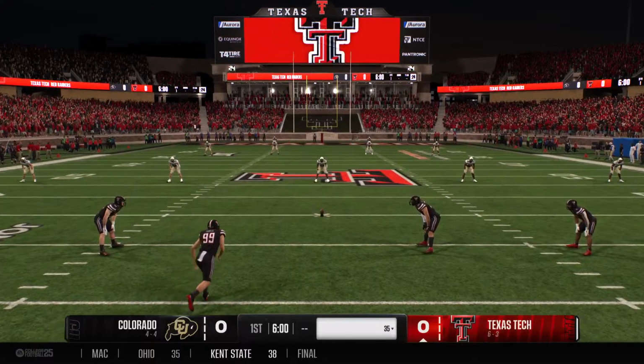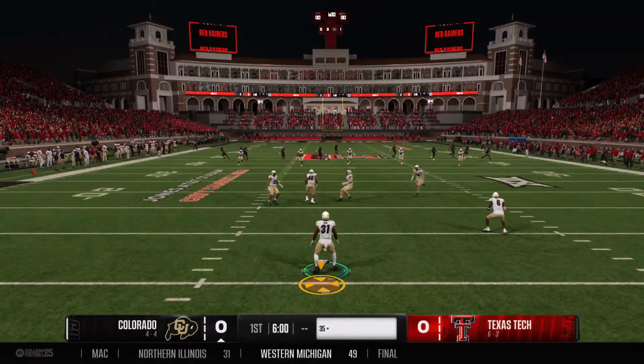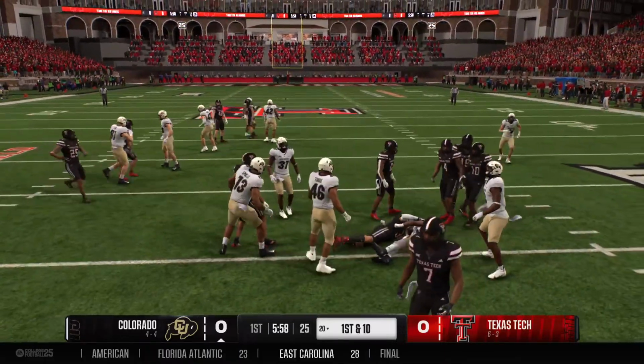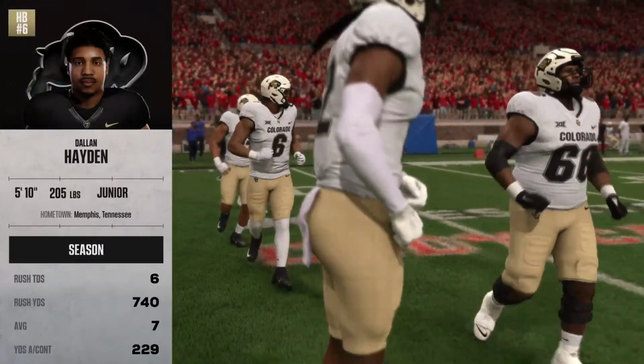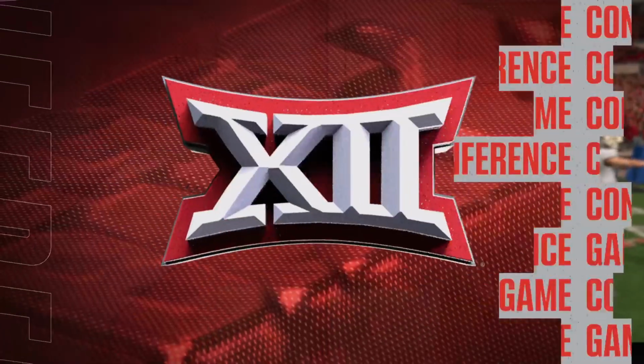And the Red Raiders will put toe to leather and we'll get started. He'll bring it out from inside his own 10. He was hoping for something a little more dynamic, but they get him on the ground at the 20. So Colorado's offense will have the first possession of the game.